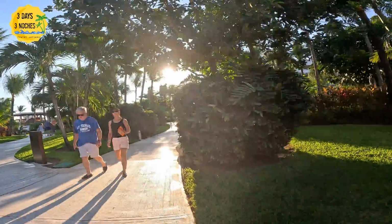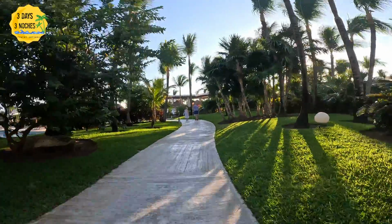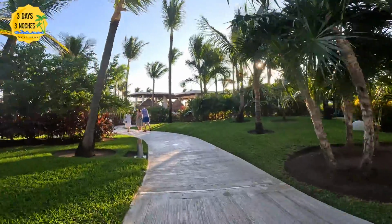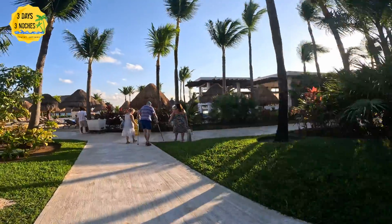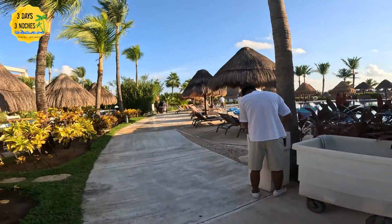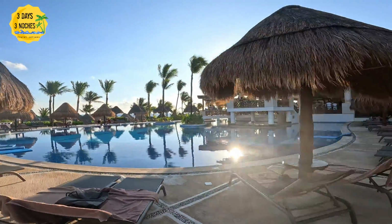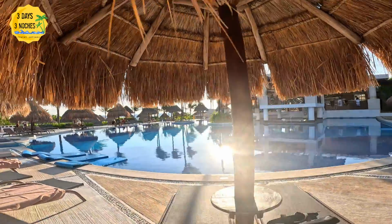Okay, so now let's head to the beach. And I love that this resort was so walkable. So it was just minutes to walk from the lobby to the beach area. And that's something I definitely look for when I'm booking a resort. I don't want to have to take a golf cart everywhere I go or wait for a golf cart. So I love that. And like I said earlier, they keep the grounds immaculate. So not only is it walkable, but it's beautiful to look around as you're walking.